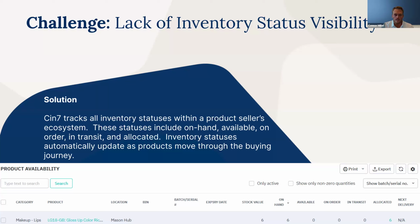So it doesn't make sense to track your inventory if you don't know what it is or where it is, what it costs, what can be sold against, and then when am I going to receive my next restock. Kim, we can go to the next slide.